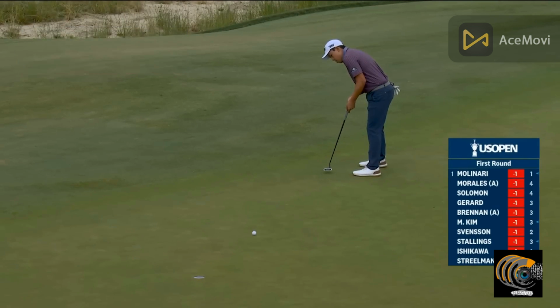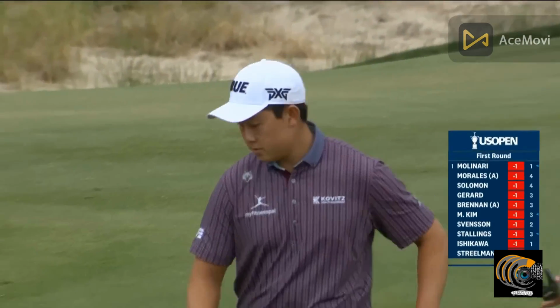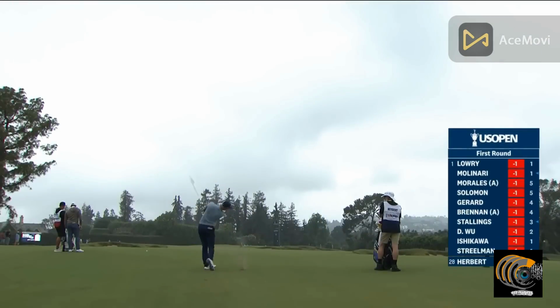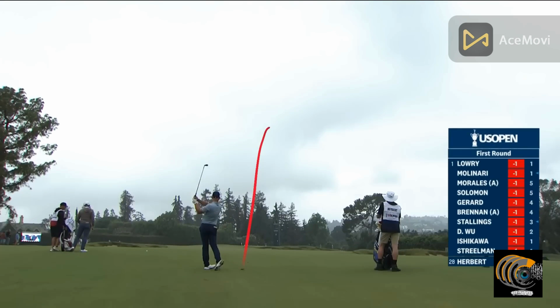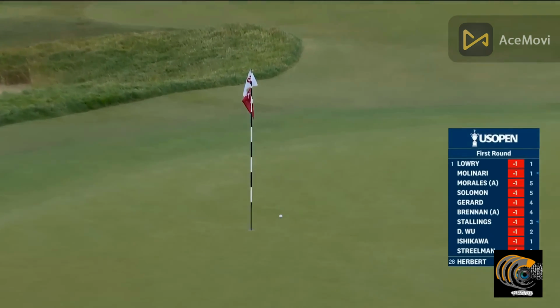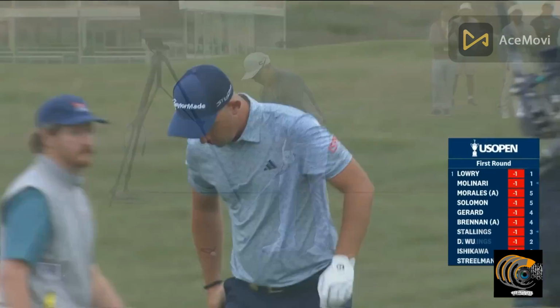He's trying to get under par as well. Pretty dicey to get it to end up there on the 2nd, challenging that false front. Just a moment ago, hitting his 2nd at 13. Oh, this is a beauty. Look at that shot from Lucas. Who says 13 is tough?